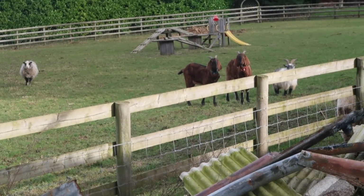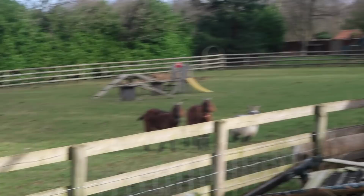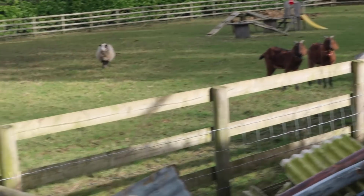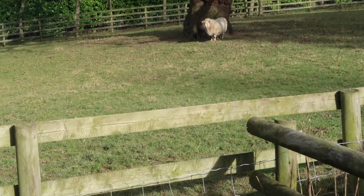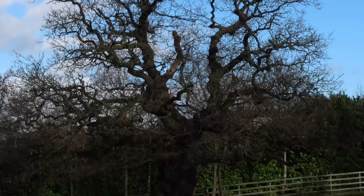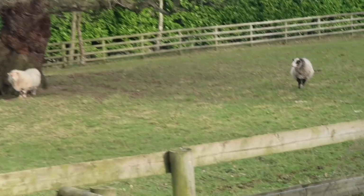So of course we have Jar Jar and Binks, and we have the goat Charlie with them. Can't see him so well, he's too close to the fence. Then we have May, the sheep with a little black face, and we have Hopalong just there underneath this amazing oak tree. That's why this is called the oak tree field. Makes sense, doesn't it?